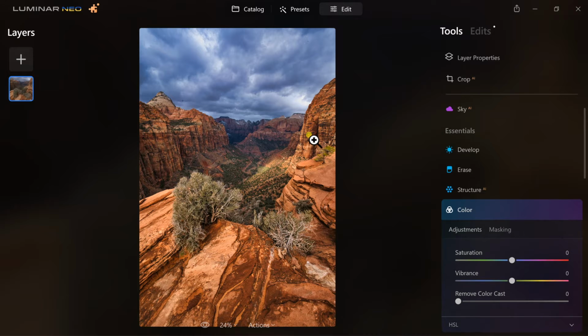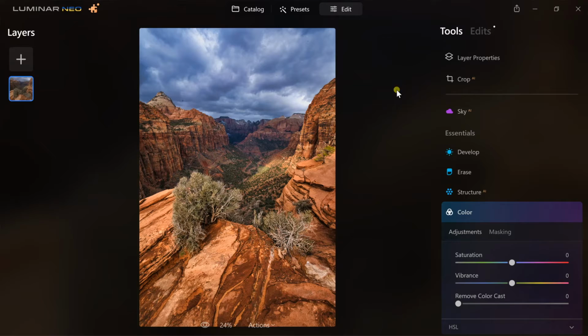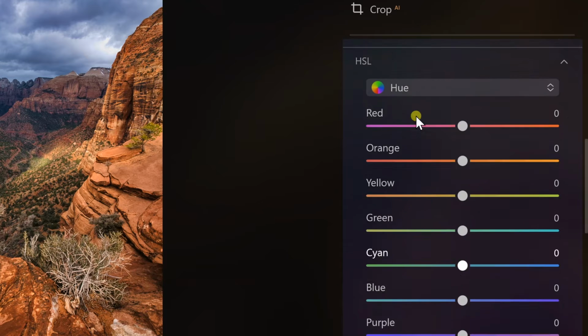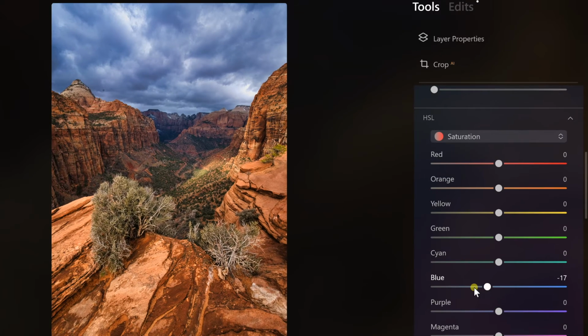So I'm gonna go down to color because a lot of times when you use these presets, if you look at the sky, it's extremely blue. Remember, the presets are a starting point for your photography. What I'm gonna do is pull that blue down because I think it looks a little bit fake right now. So I'm gonna go to HSL, which is hue, saturation, and luminance. And I'm going to come down to the hue option and go to saturation and then click and pull that blue saturation down a little bit to reduce the blue saturations in this photo.